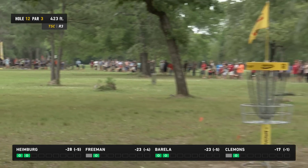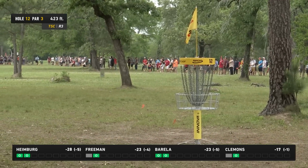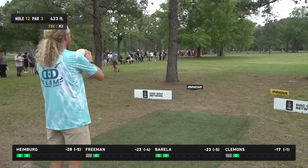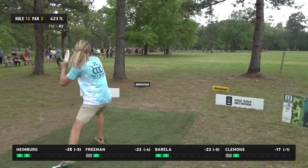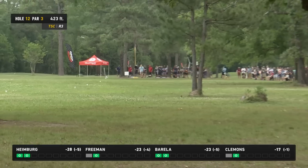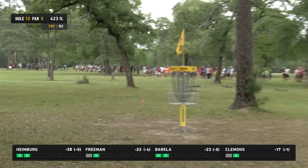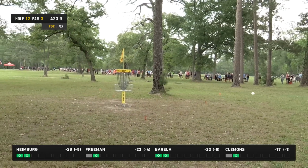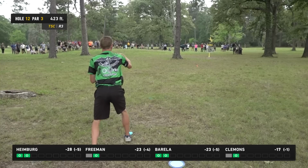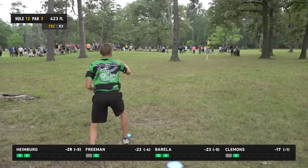Yeah, this course definitely will let you pick your poison in a lot of spots with how open it is, and I think it's always fun throughout the course of a tournament to make those adjustments. And when you don't get a ton of practice on a brand new course, you sometimes need to still make adjustments come tournament time. Sometimes 2-3 days of practice isn't enough to flesh out some of these more tricky holes.